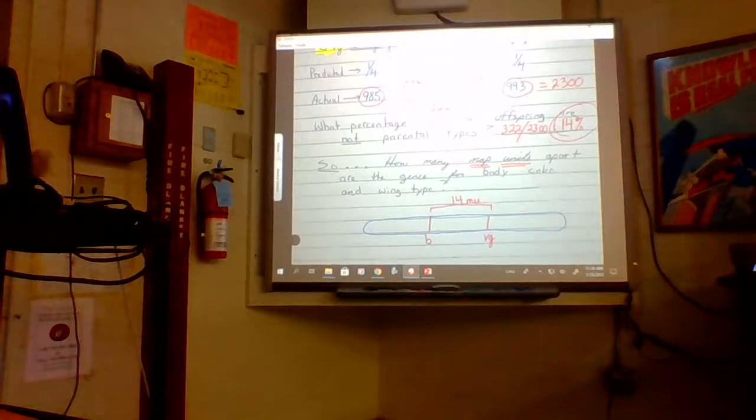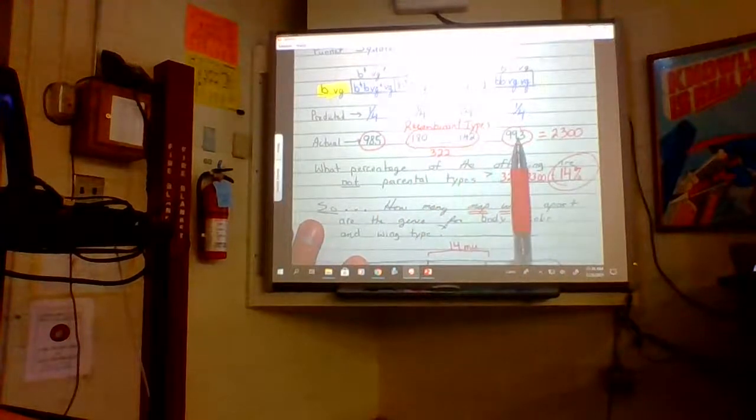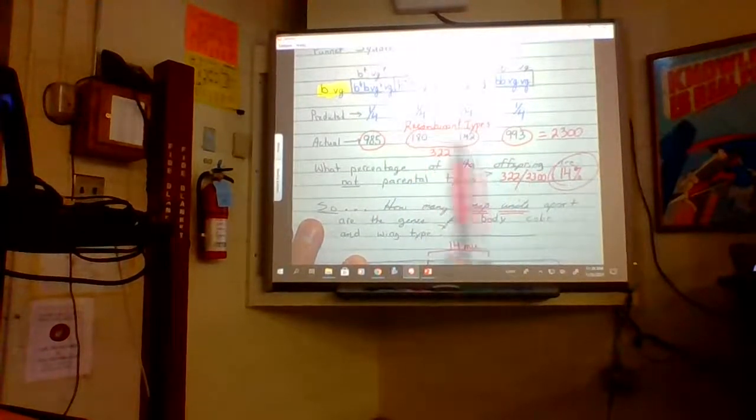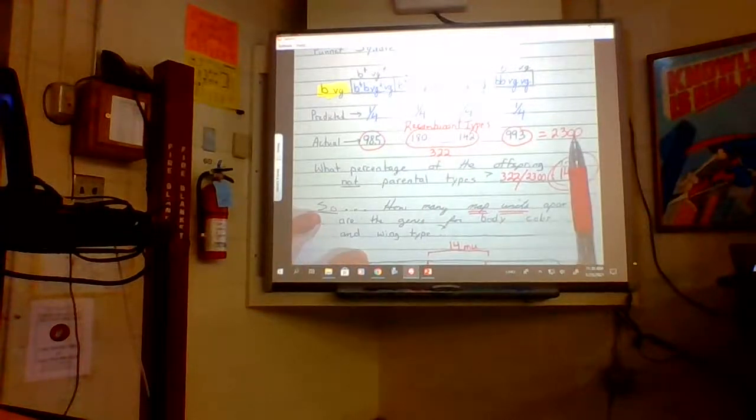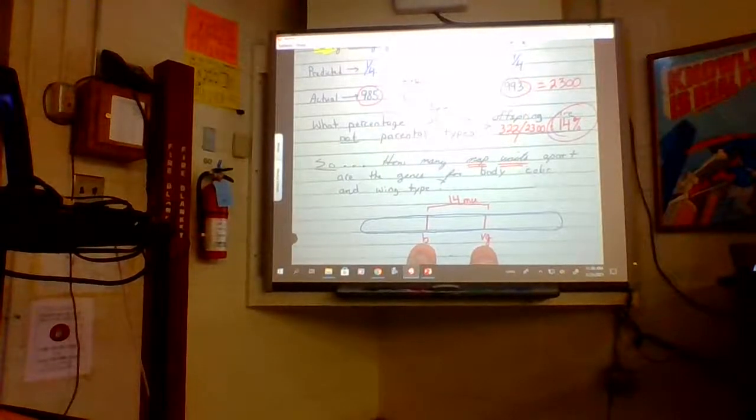And all I did to calculate that, and I know it's easy to get lost in the details here, but all I did was I took the four numbers that were given to me, I added the two smallest ones together, and I divided by the total. That's all I did. And that tells me, relatively speaking, how far apart these genes are.